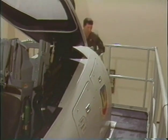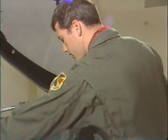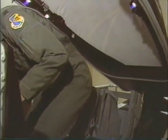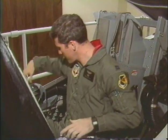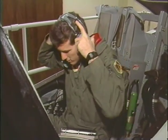There are over 120 hours of classroom instruction and lots of simulator time as well. In all, students will spend at least 10 hours in the confines of the sim. The only reason that there's a 355th Tactical Training Wing is to train A-10 pilots.